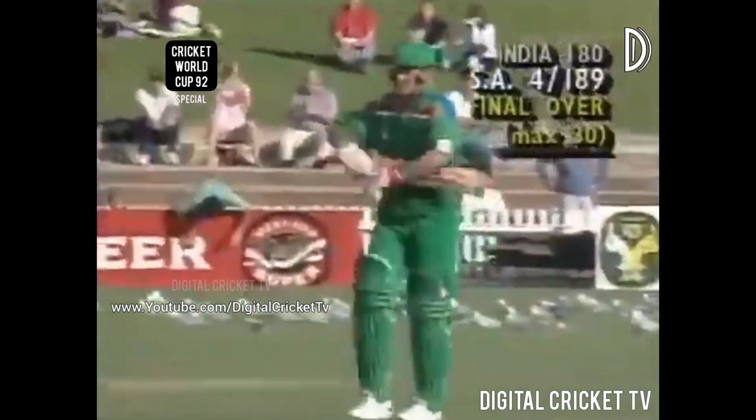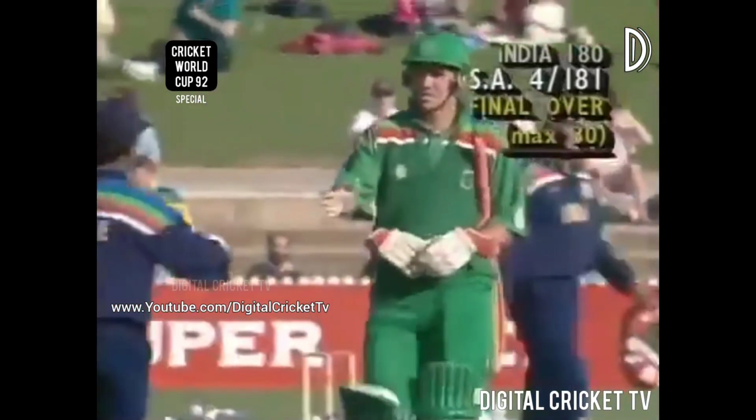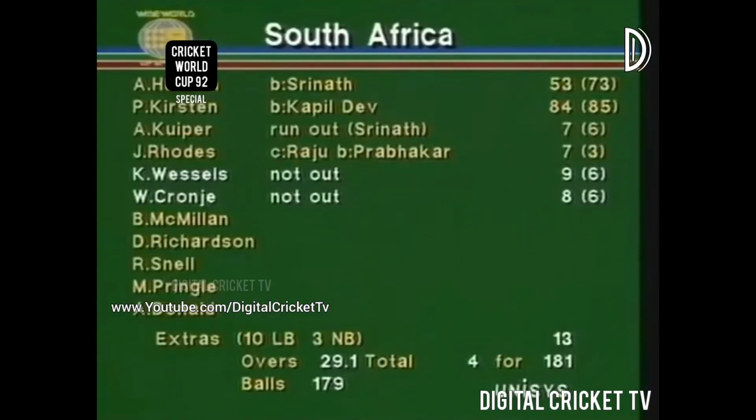He's got it. There it goes. 1 bounce over the fence. So South Africa into the finals of the World Cup for 92. A magnificent effort, chasing 4 for 180. A magnificent innings, an intelligent cricketing innings from Peter Kirsten, 84. And he got those runs off just 85 balls. A marvellous opening partnership, 128 coming off 144 balls between Andrew Hudson and Peter Kirsten.